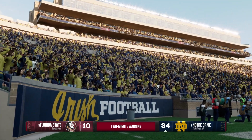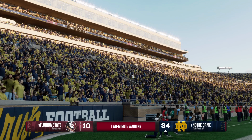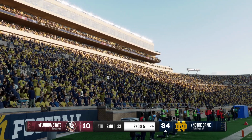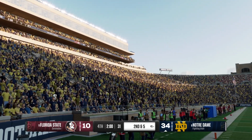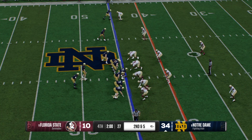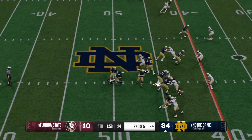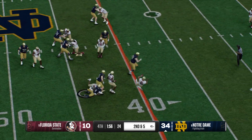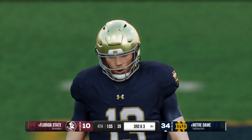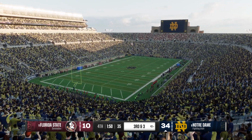Let's see what they've got on 2nd down. The give and a strong tackle and wrap up from the junior. And the defense is still fighting.